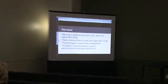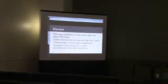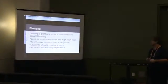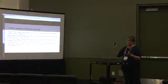Just because you're one-to-one, having all these different tech gadgets does not equal blended learning. It goes beyond that one-to-one and all those different tech tools, and it's not a babysitter. Students should receive a more personalized learning experience. There are 4 models of blended learning.